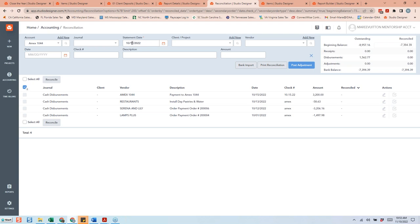Always, but you always want to reconcile it on the actual statement date whenever you have one. Okay, that's the only way it'll come out correct.